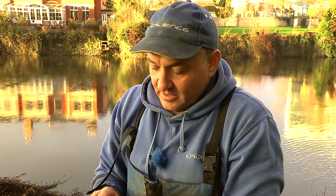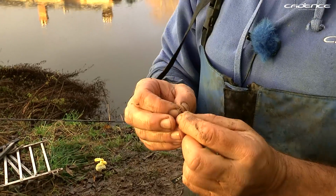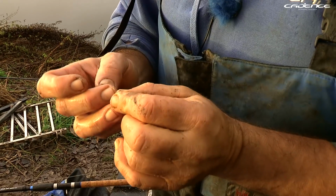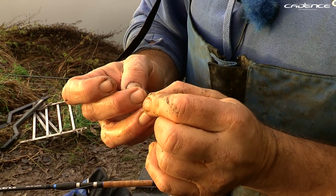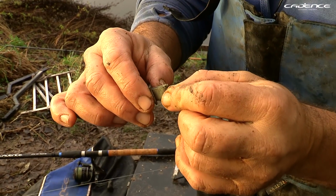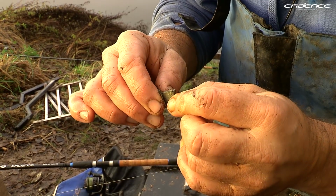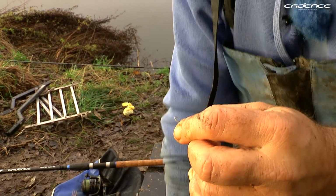Well, I started bumping a few fish, and sometimes that can be, obviously, the hook point's gone and you've got a blunt hook. But I believe a lot of the time, the barb, because you're constantly unhooking fish, is sitting more proud out from the point. And the way to resolve that is just get some pincers and just squeeze the barb back down again. And that can stop you from bumping fish.